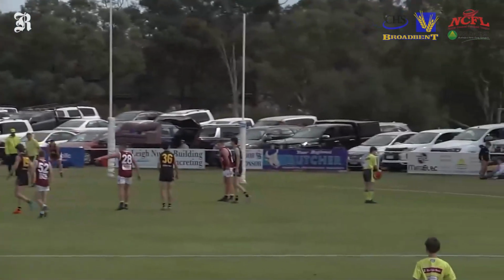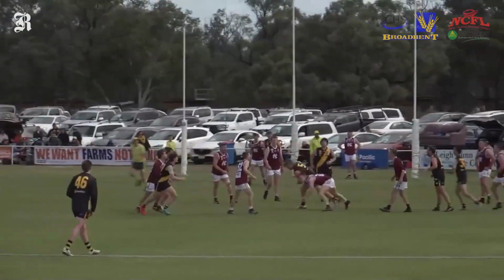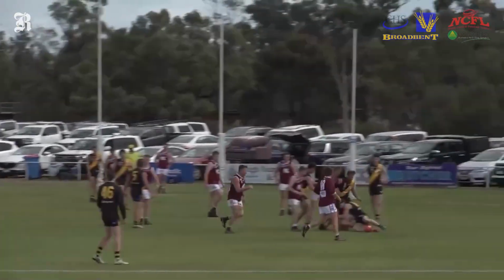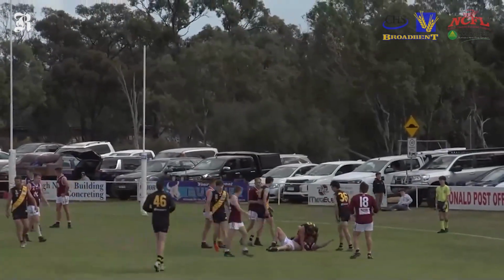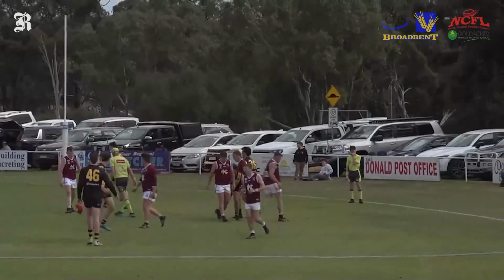Can Sea Lake strike and just get a bit of excitement about them and hit Nullawil hard in the last? A goal would be handy. Yeah, an opportunity to snap, tried it, banging it on the boot, didn't quite find it though. Hasn't gone real far, the footy, and it's going to be another ball up in front of the scoreboard. Must kick a goal here.